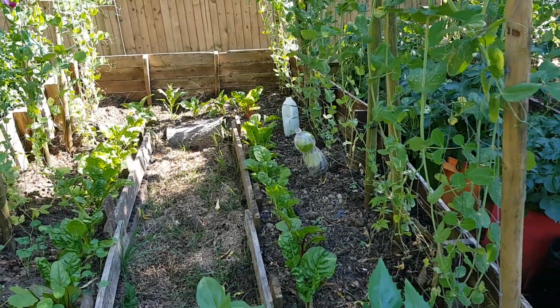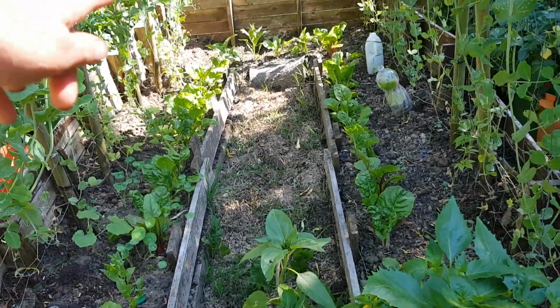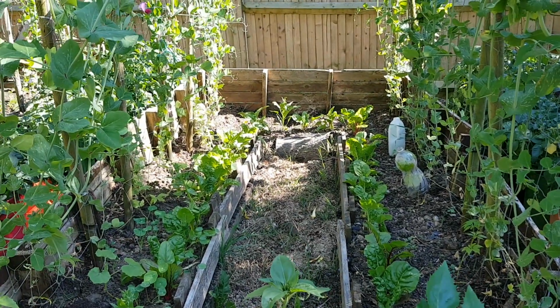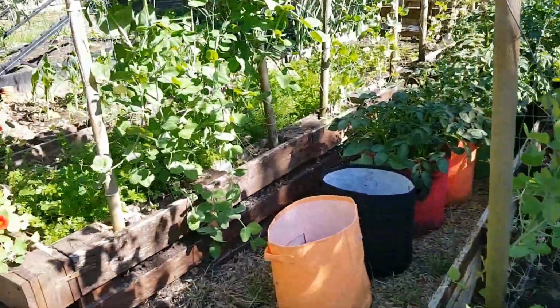And in the bottles, and even on the other side, even though they have not got bottles on them, are some climbing squash that have been planted. They did really well over here, the climbing squash, last year. I am hoping that they'll do well again.